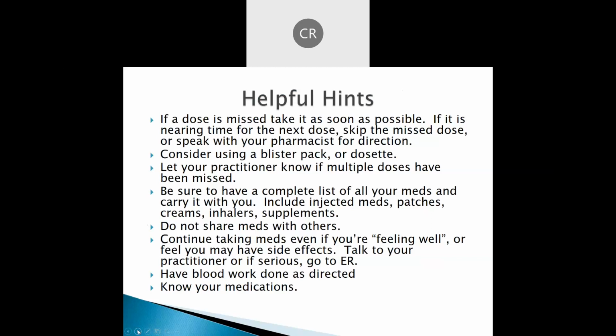Again, having blood work done as directed. There's a lot of different reasons that you might have to have blood work done for your medications. We might be looking at different side effects. We might be looking at your electrolyte levels, your thyroid levels, or seeing how well that medication is working. Do you need an increase or a decrease? How are your kidneys functioning or your liver functioning? Because that's how medications get removed from your body. So it's important to have all that blood work done in a timely fashion, as directed by your physician, to make sure that you're healthy, things are going well, and the medication's working properly.